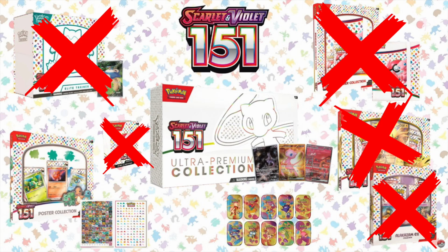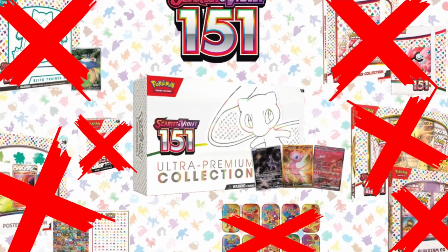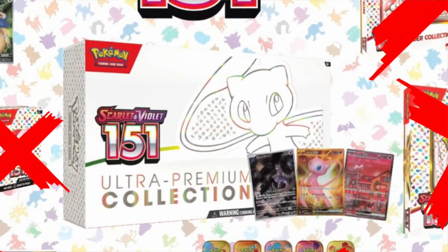And then of course we did open up the Poster Collection Box, and then we opened up an entire display of the mini tins, which now leads us to the final product, which is the Ultra Premium Collection Box. We can't say that we officially have opened every single product since we still have the Premium Collection Box to open today. So without further ado, let's open up the box and check out all the goodies it comes with and open up some packs. Let's do it.